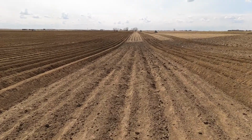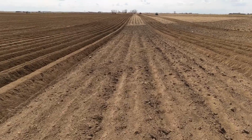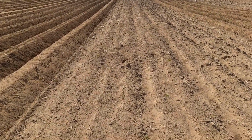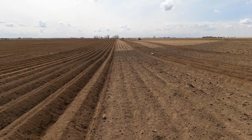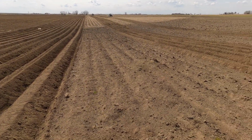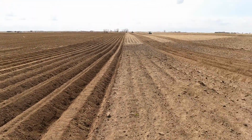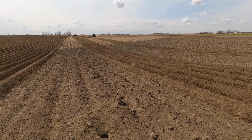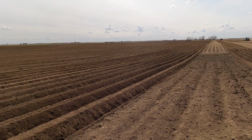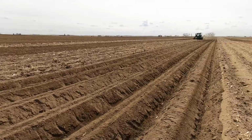Here is a pass that hasn't been power hilled. So that means we got 6 rows here. Well, soon to be, there's no rows right now, but once the power hiller, you can see him way at the end there, once he comes through here, he'll make 6 potato hills. So the 3 power hillers are working together on this side of the field, and the planters are on that side right now. So there's one power hiller that just passed.